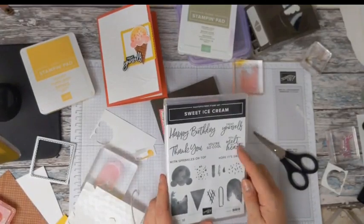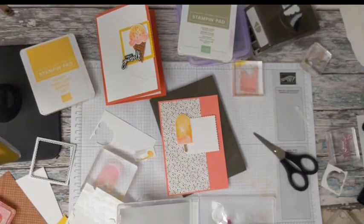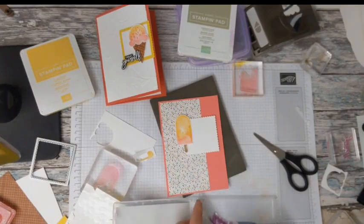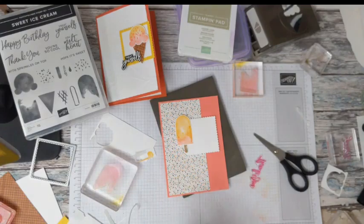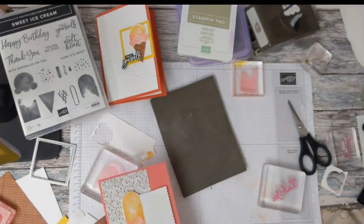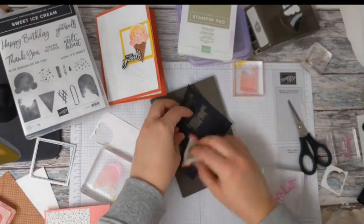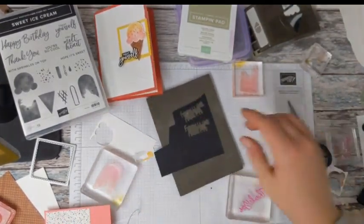And then the sentiment I've got here, I've got "You Melt My Heart," which I probably should have stamped directly on, but let's turn this into a thank you card instead. Let's bring our little bit of black card back in. A little bit of a scrub with the embossing buddy.